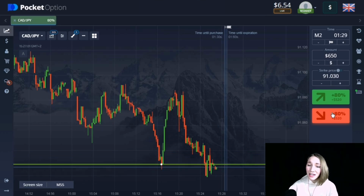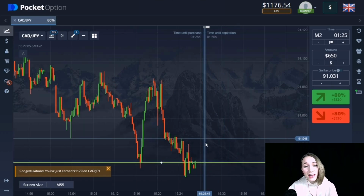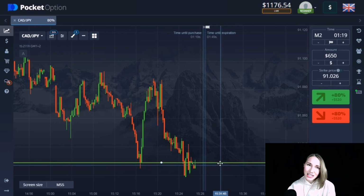Well, it's excellent. The price continued its downward movement and this level has been broken through. We are getting our profit. Now deposit is $1,176. So guys, we have just a few steps left to complete our today's tasks.